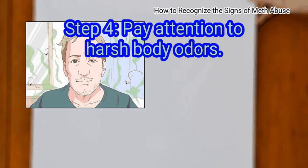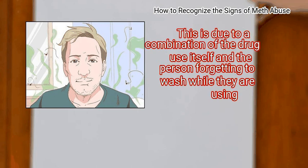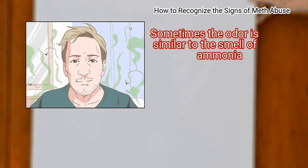Step 4. Pay attention to harsh body odors. If a person is using meth, they will often give off a very bad odor. This is due to a combination of the drug use itself and the person forgetting to wash while they are using. Sometimes the odor is similar to the smell of ammonia.